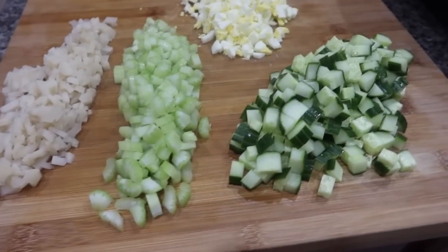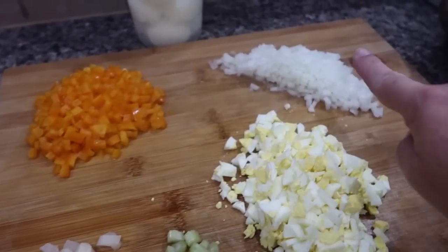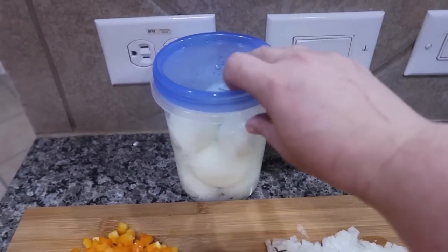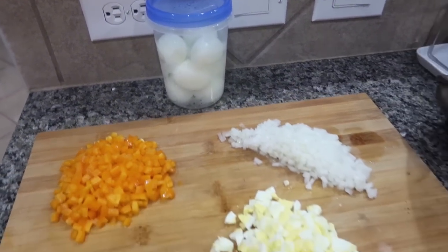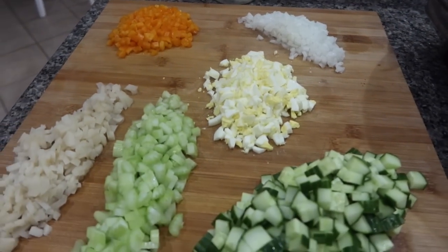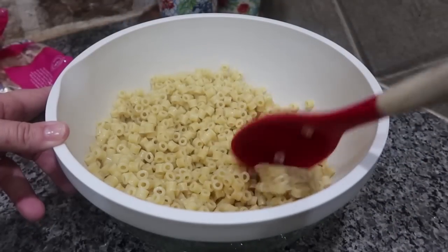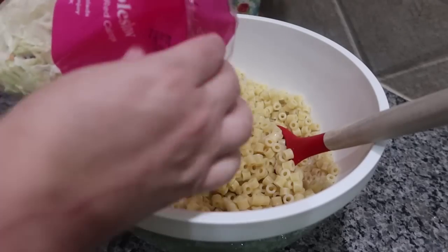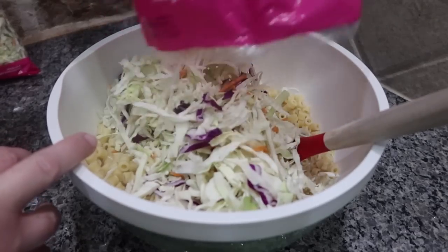All right, everything has been chopped: cucumber, celery, water chestnuts, bell pepper, onion, and 3 of the eggs. I've got the rest of the eggs in here, again for snacking, and then I'm gonna make some egg salad tomorrow. But now we're gonna mix everything together in our pasta salad. My pasta is cooked and drained. I'm going to add in a total of 16 ounces of a coleslaw mix. I just happen to have 2 8-ounce bags.